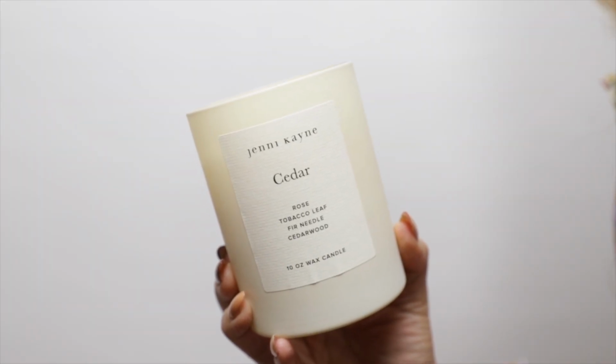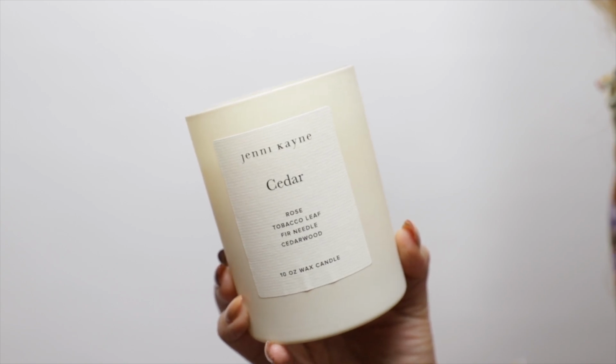Speaking of things that smell good, my candle that I have been loving so much, I cannot stop lighting it because it's so good. This is in fact my second one, the Jenni Kayne Cedar candle. It has rose, tobacco leaf, fir needle, and cedar wood. First of all, I love rose, which is hilarious because I'm allergic to roses. Not only is it my favorite flower, it's one of my favorite scents, and I'm wildly allergic to it. The only way I can handle rose is if I light it via a candle. And so I love this because it has that woodsy smell, but it still has a touch of sweet and floral to it. It just smells so good.